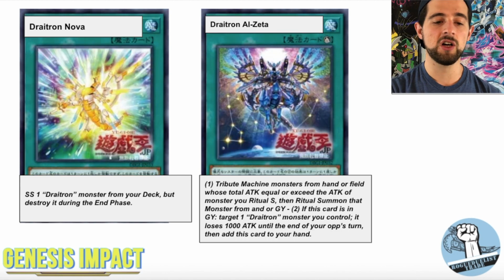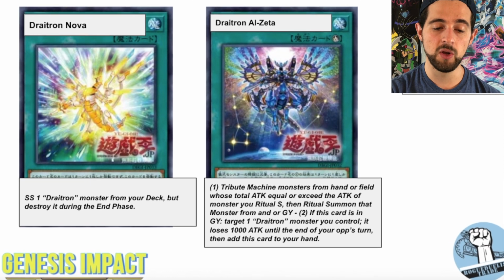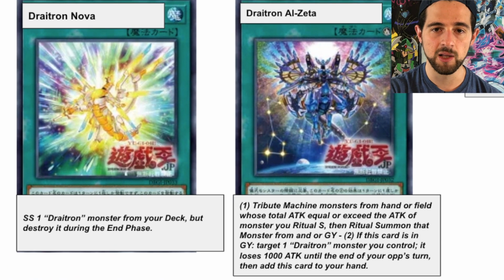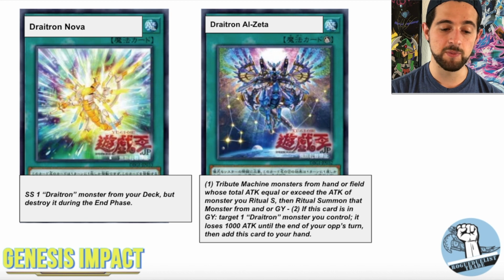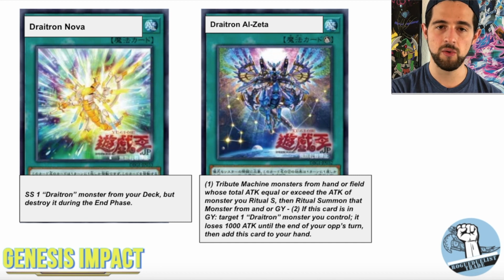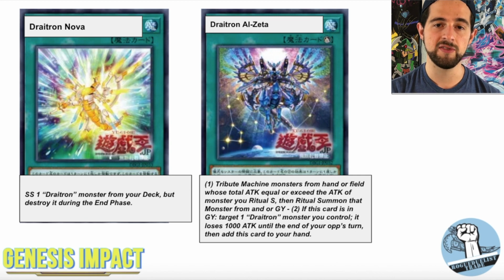Next are some of the spell cards. Draitron Nova is probably one of the better ones, especially for the archetype. It's basically like an emergency teleport within the archetype. Activate it, special summon one Draitron monster from your deck, but destroy it during the end phase. It's as simple as that, so it gets you resources on the field, gets you easy effects, easy 3-of, definitely a card that can push some big numbers within the archetype if this can become meta.